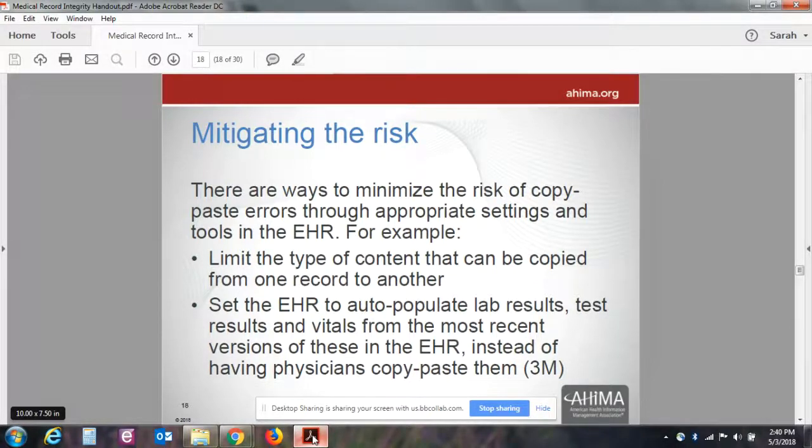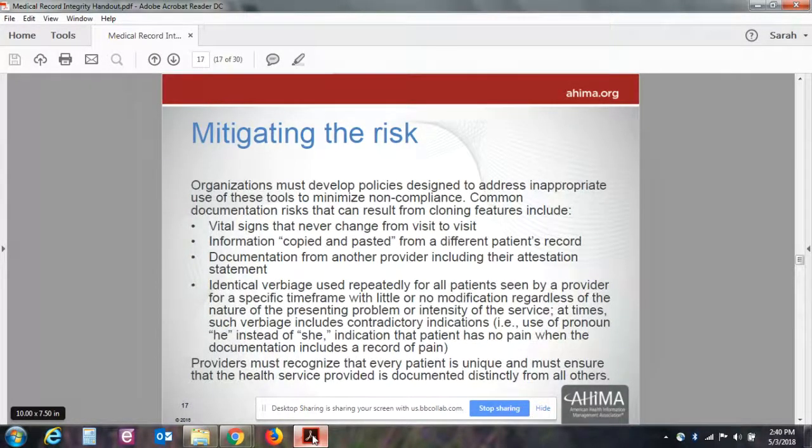Would you want that to happen anyway? I would think then they're going to have the same vitals every time too. It's going to auto-populate and then they won't change it any more than they're going to change their copy and paste. That was how they caught it, on the previous slide. This is how common documentation risks are, vital signs that never change from visit to visit, and information copied and pasted from a different patient record. The problem is if they have more than one patient open at a time, it can create big issues.